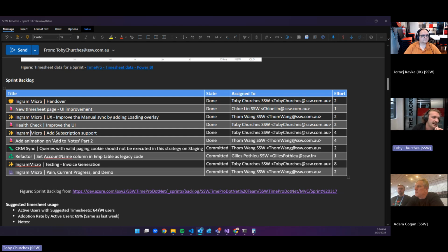Next one there, adding animation for the add to notes section. Again, I believe you requested this one, Adam, for Tom. It's now got the animation that pulls the notes over into the notes field in the timesheet. It's also got the button to say that it has been added, and to add again if we need to do that. Last I checked in with him, there was a little bit more feedback, and he wanted a revision on the done video. So he was working on that.